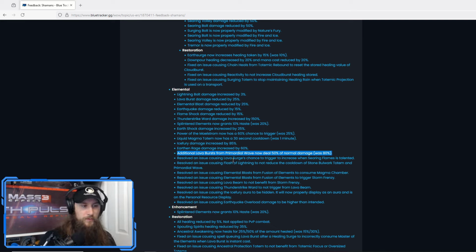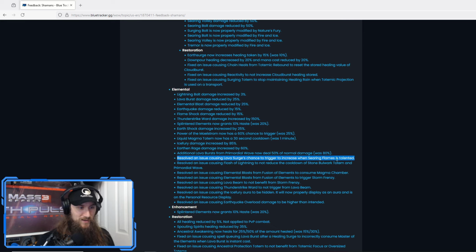Resolved an issue causing Lava Burst's chance to trigger to increase when Searing Flames is talented. This is actually the biggest thing in the entire list of changes, because when you took Searing Flames, it was giving you way more Lava Surges. And I'm not just talking about a little bit, a ton more Lava Surges. It was basically playing the exact same as it does on live. And they had wanted to change that going into this next expansion, but because Searing Flames was such an integral talent to any fire build, something everyone has been taking, there hasn't been too much messing around without this talent.